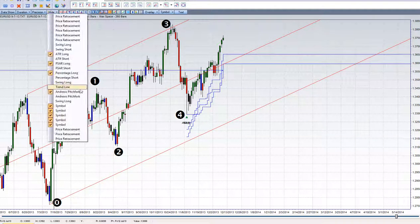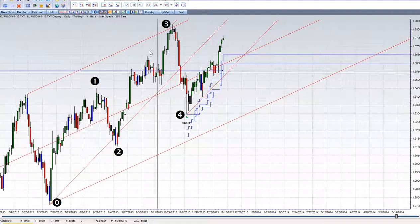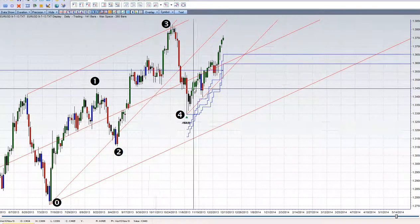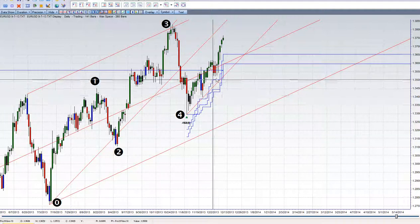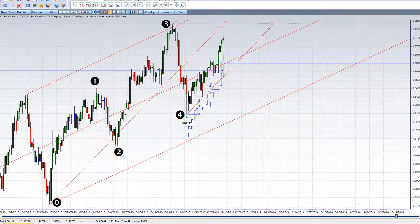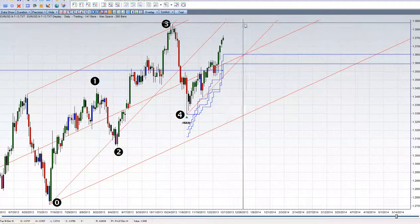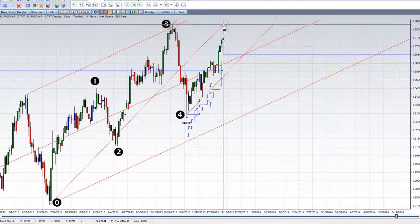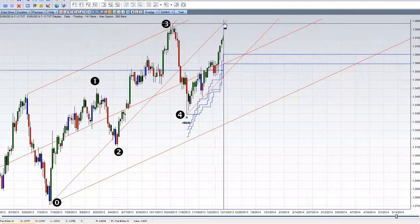Next, Andrew's pitchfork. This channel from right here to this low. So now we're back on track. We haven't cracked this angle right here. So if we continue going higher, going zigzag, or break through here and continue on this side, that's good. That's a good sign. You've got to keep an eye on this angle for now.